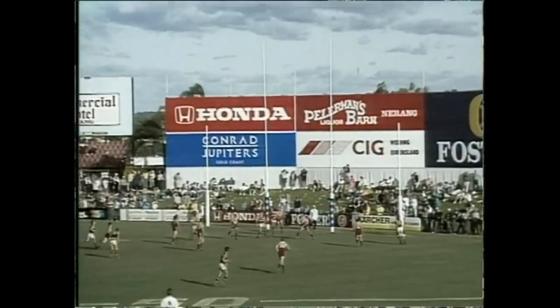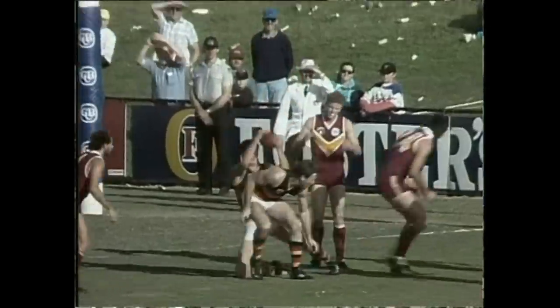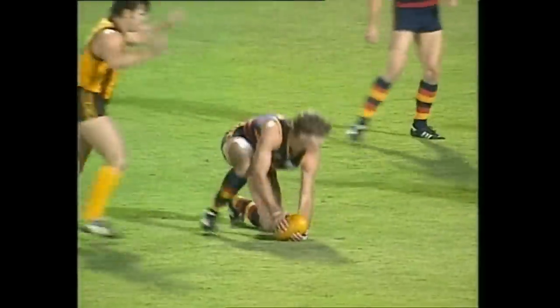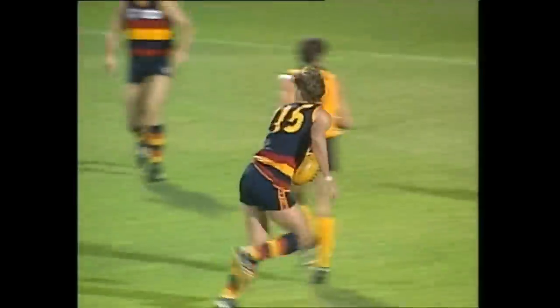He bombs it in towards the square. Oh, big mark, and let's see who it is. It is Ross. Gets it back. Cooper kicks inside the 50. Dunstall's the target again. What a spectacular mark by Pittman in from the side.